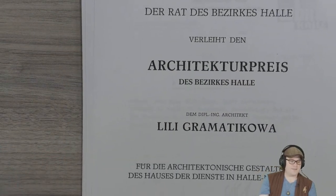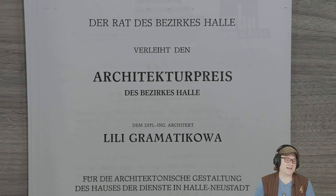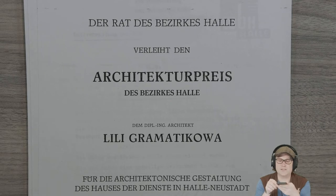Next we have German. It's German text instead of Bulgarian this time. Architectural prize bestowed to Lilia Gramatikova in Halle, Germany in 1982. That's all that it says in the note here, but if I pull this up with a German to English on my phone, we'll see what it says.